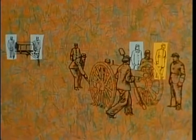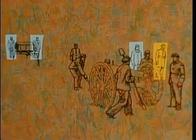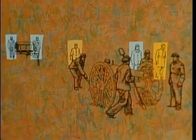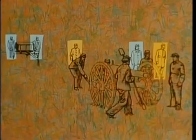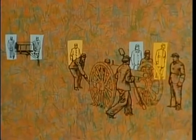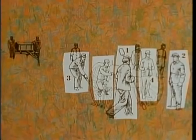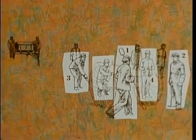2 more men are stationed some distance behind the gun, where they take care of the limber and its ammunition chest. Still another man runs back and forth, carrying ammunition up to the cannon. 5 men are stationed at the cannon, but only one of them, the gunner, has a title. The rest are simply numbered.